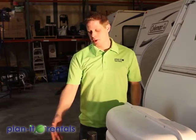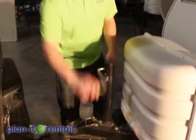Now we'll go over the general hookup of the trailer to the tow vehicle here. So the first thing we're going to do is lower the trailer down onto the ball of the vehicle.